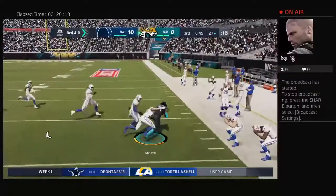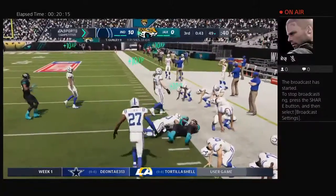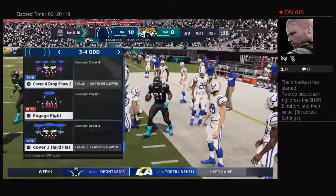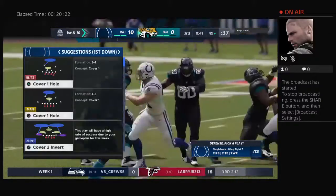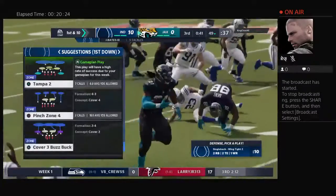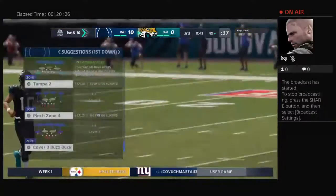And he's got room. And they nearly get this all the way to midfield. Mark him down at the 49. Coming in, he really liked his chance of having a big year based on a terrific offseason. And runs like that on opening weekend show that he's right.